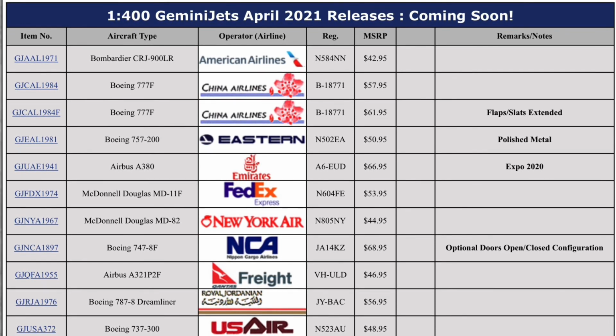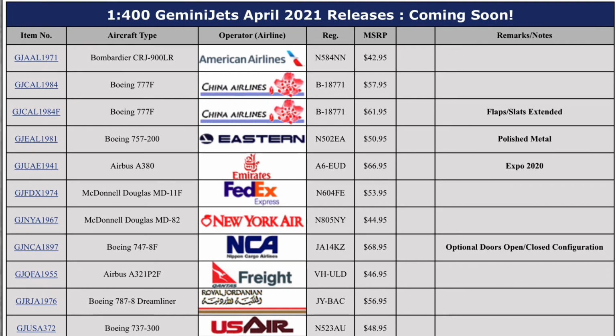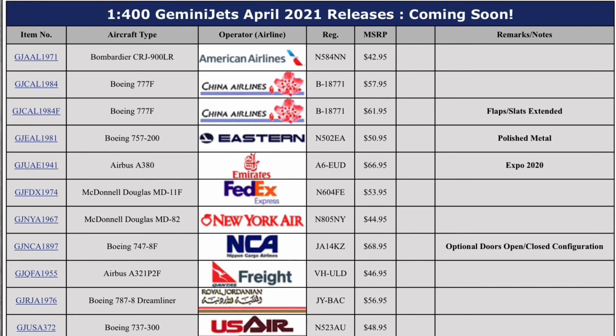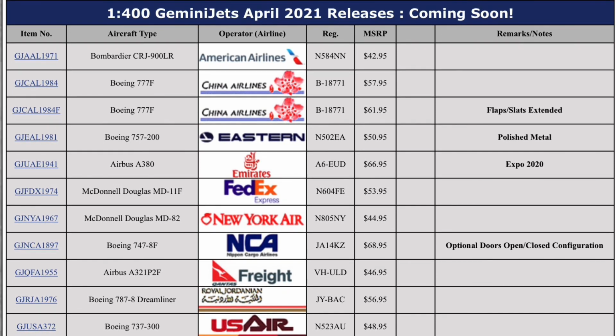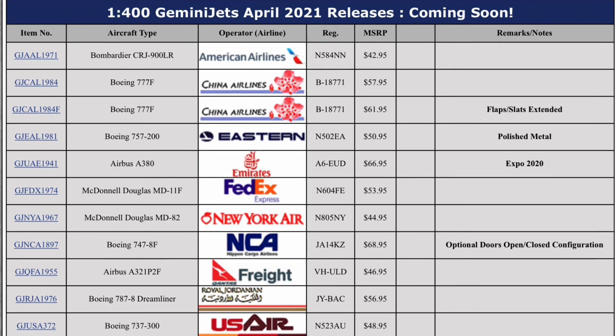I'm mostly focusing on building airports. So maybe later down the road, if they're still hanging around a few shops, I may try to pick one up. The flaps down 777s, that's really nice. I think JC Wings has had the flaps down 777. Not sure if Gemini has done one yet. To my knowledge, this is the first time they've actually done one.